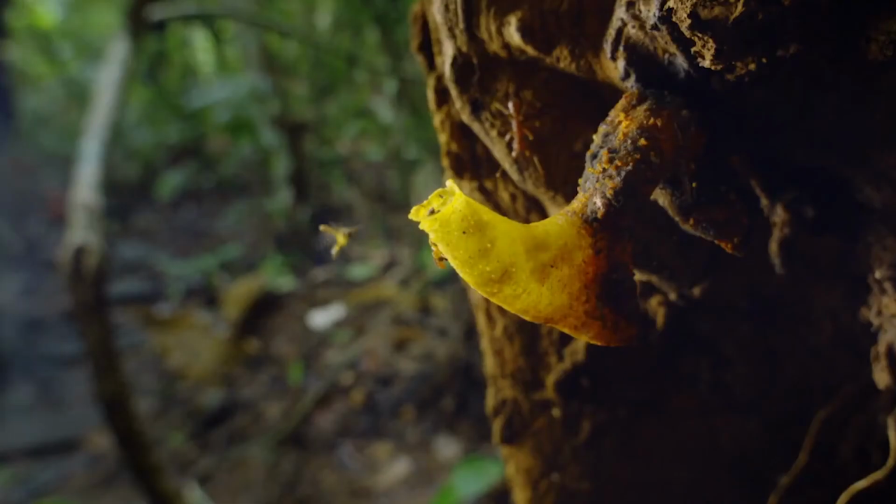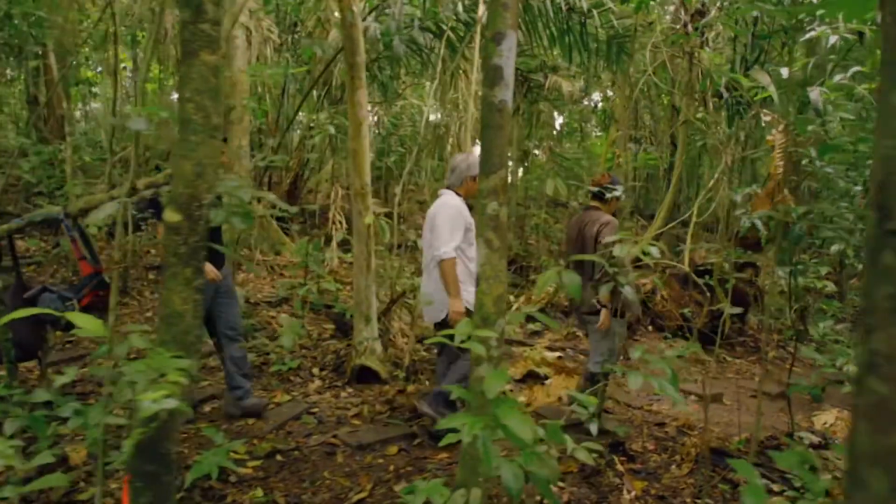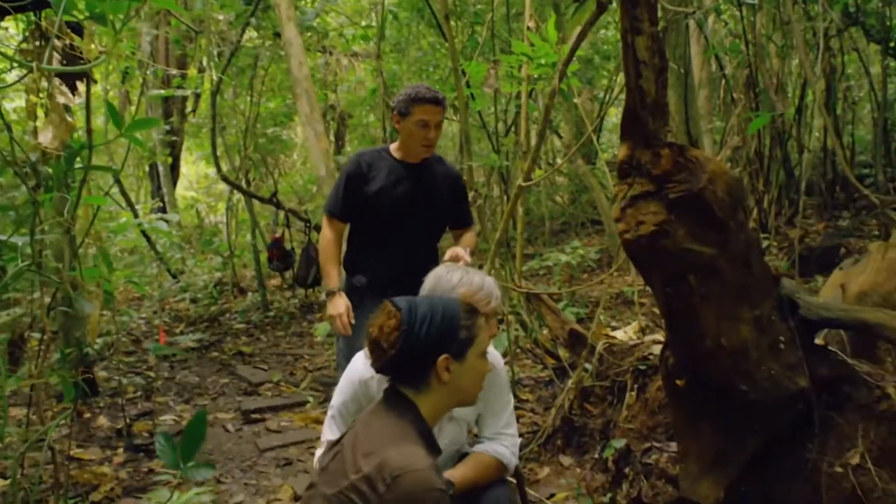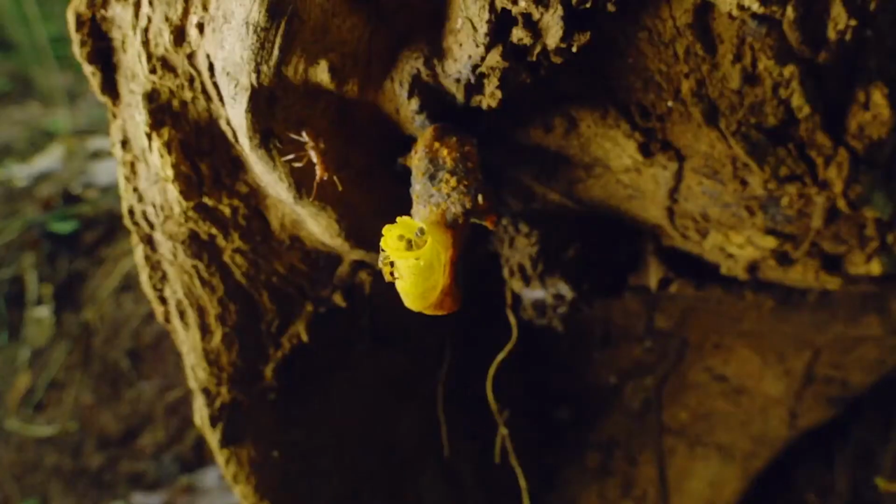That's the nest that you were talking about? Mm-hmm. Straight ahead. Oh, wow. It's right here. That there? Mm-hmm. Just right here. Little yellow tube.